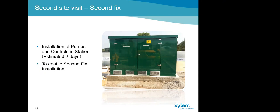During the installation of the pumps, our engineers, as I said, may need some attendance, and this is because of weight, health and safety. During this visit, we'll also complete any outstanding works that weren't completed during the first fix. As I said, this may include bonding of the access covers that may have now been delivered to site direct from our suppliers.